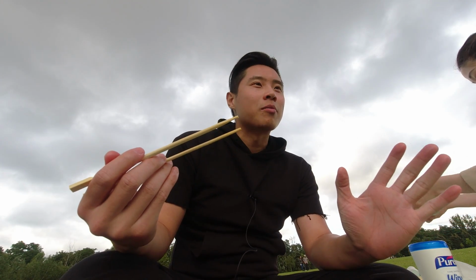Guys, I'm super uncomfortable. I hate sitting cross-legged. This is difficult for me. So bear with me. If I look like I'm struggling, if I look like I'm in an awkward position, hunched over and stuff, it's because I hate sitting down like this.